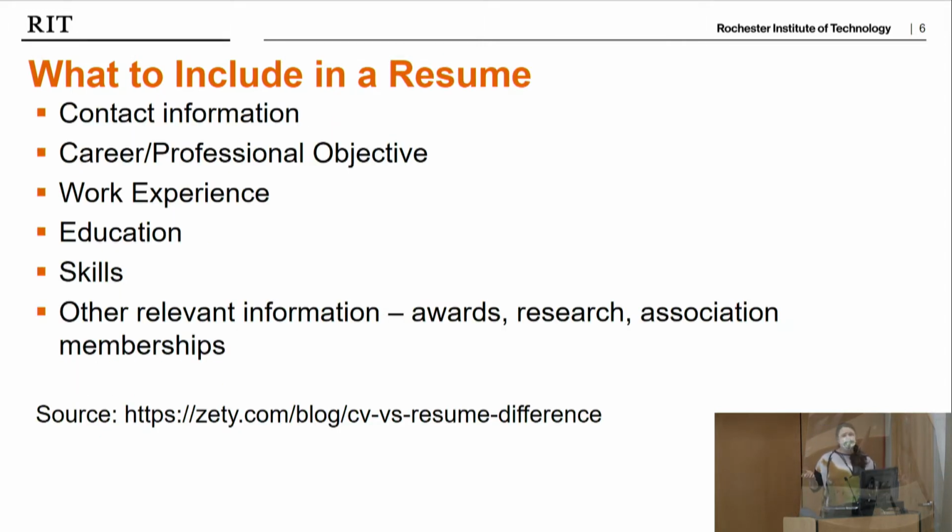What about a resume? Ooh, it's shorter. So for this, you're really going to be looking at your job position descriptions as you're building this. And it's not that we need a new resume for every position we apply to, but for every maybe category of position, if you're targeting a particular type of position, you might have a version of your resume for that.